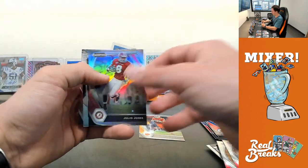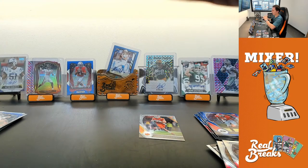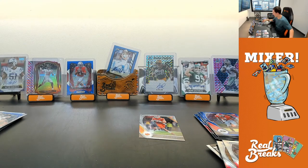then we've got Julio Jones, Silver, to wrap up our break. So that is going to do it.